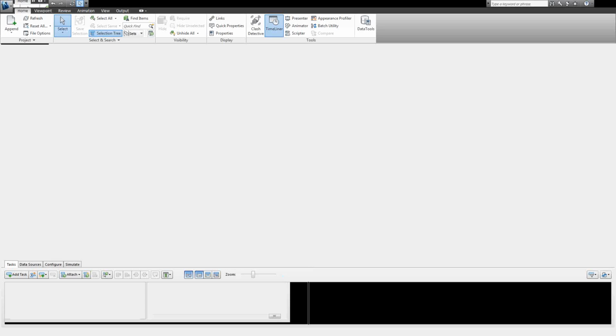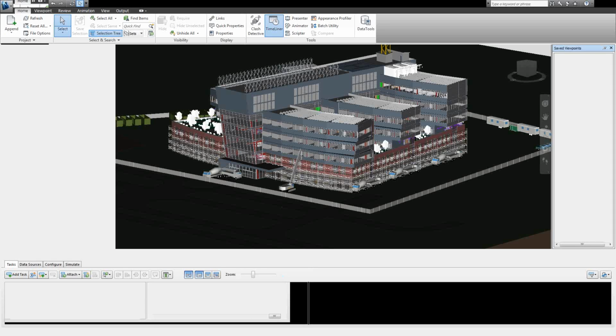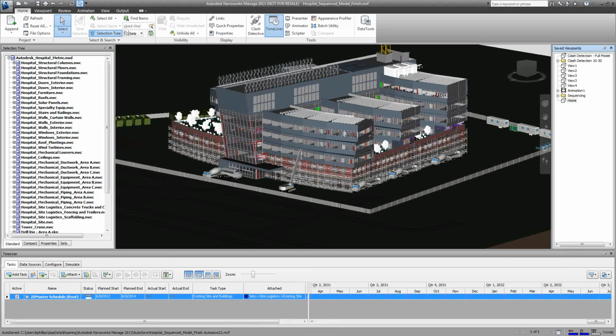So what I want to do now is take a look at Navisworks here on my screen, and we're going to take a quick demo of the timeliner, and then we'll look at also the clash detection. So what I have here is a sample hospital project, and here's just a 3D view of that project.